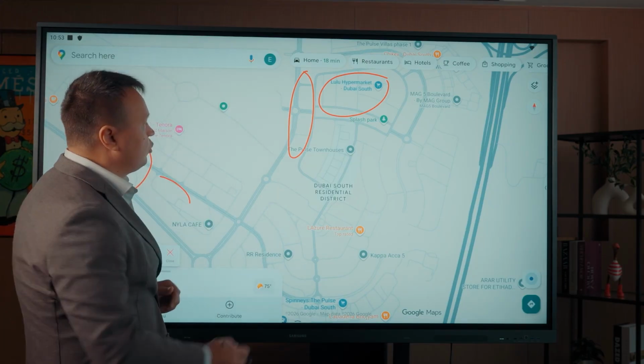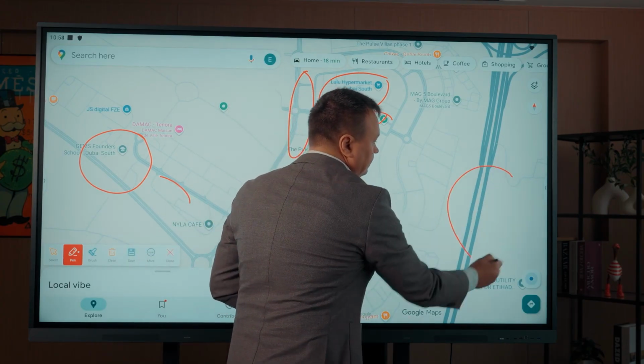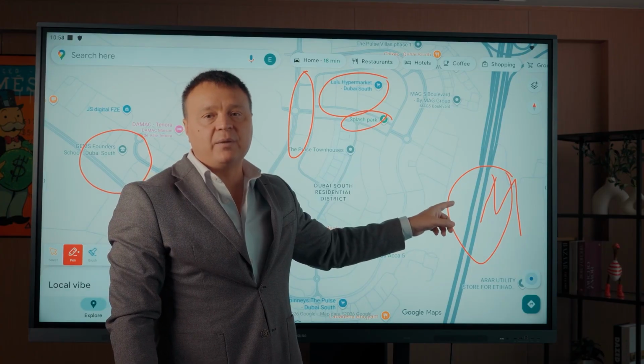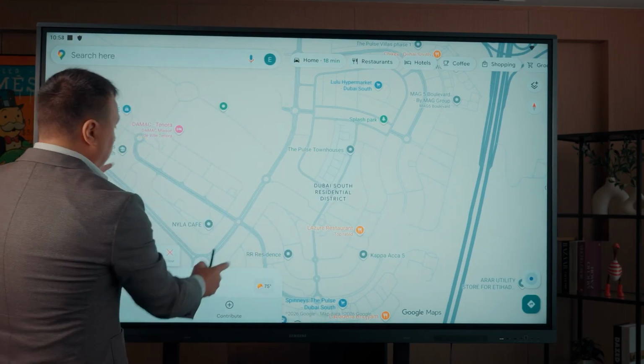Well, look, there are plenty of parks here. This is a metro station. And the first Etihad rail station will be right here. It's the railway line that connects the cities of Dubai and Abu Dhabi, running through the United Arab Emirates.